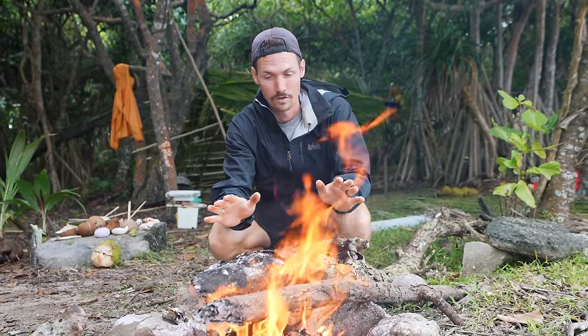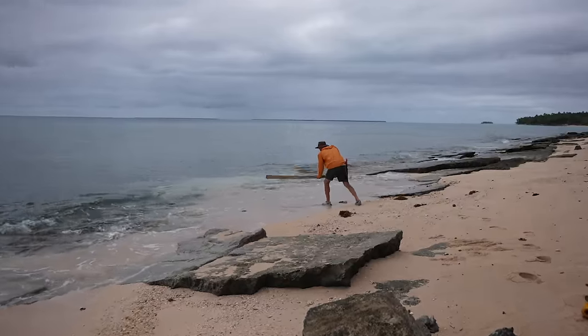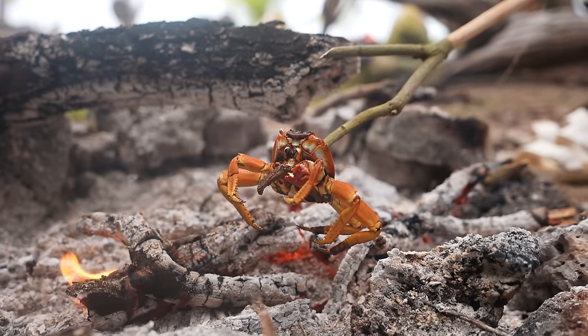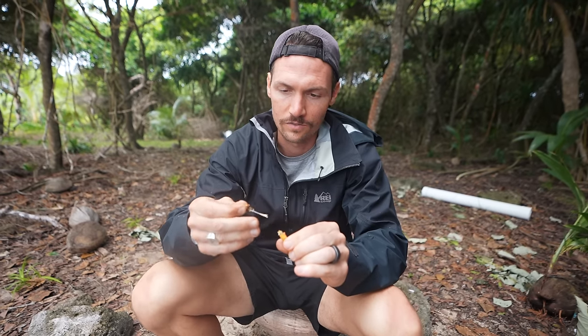I feel way better than I did this morning. I woke up with no energy. So far we've sustained by just eating one fish every night, but I think we're all feeling a little extra hungry. All right, this is gonna be our first time eating anything besides coconut and fish in the last 48 hours.